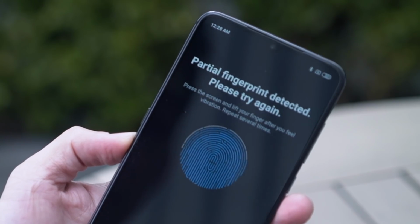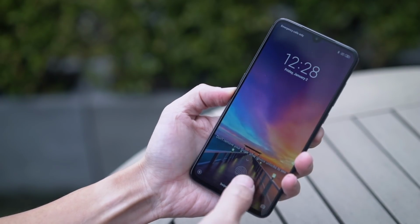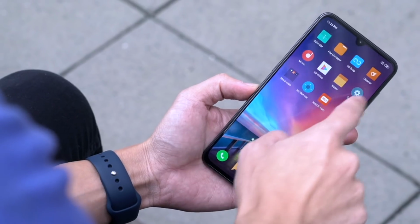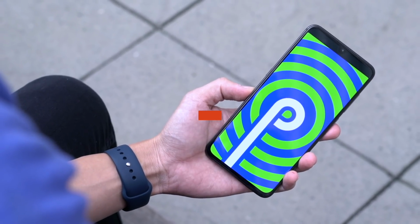And under the display, a built-in fingerprint sensor. Here's what unlock speeds look like. All of this happens via Xiaomi's MIUI 10.2 Android skin running on Android 9 Pie.